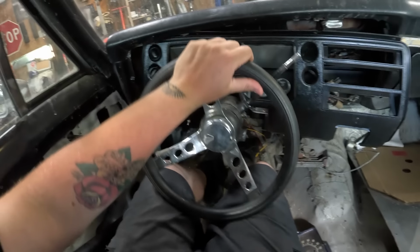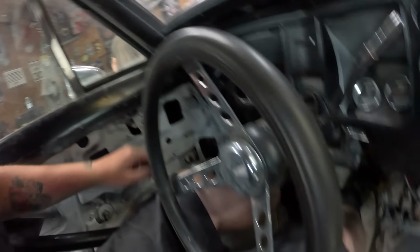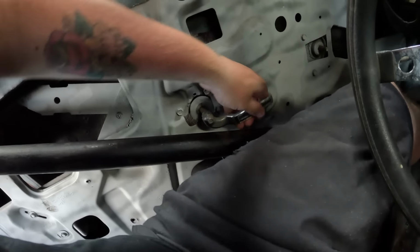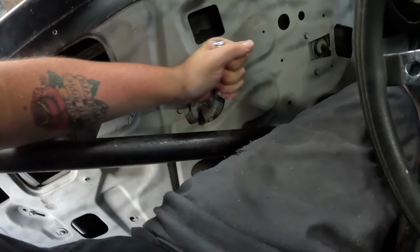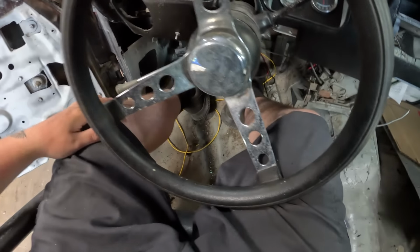So this is what I'm talking about. This is what I'm trying to steer with. It has to sit on my thighs. Yeehaw! Now I gotta find that door handle. Oops. There we go. Set that back where I won't lose it.